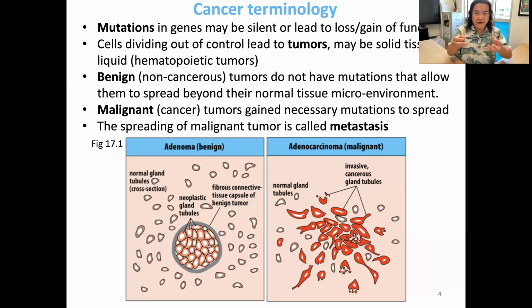Right? So when cells start dividing out of control, this leads to tumors, right? So tumors are just sets of cells that are growing out of control. And these may be solid tissue tumors, or they might be liquid tumors, right? I know liquid tumor sounds really disgusting, but that's what hematopoietic cancers are. Right? Things like, for example, B cells or T cells, we'll just say the lymphocytes. As lymphocytes are developing from precursor cells, if control over division is lost, then you might have tremendous numbers of improperly formed lymphocytes floating through your blood. And that would be like a liquid tumor, right? As your blood is just filled up with these improper, malformed lymphocytes.